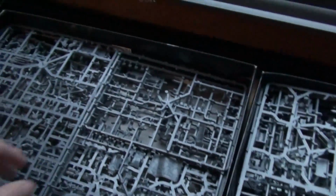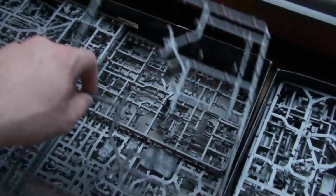Got to de-sprue the rest of all these and get them in there. And then obviously just put the rest of these in recycling.